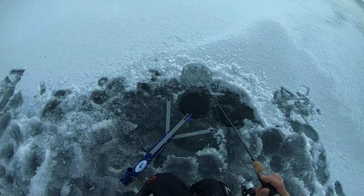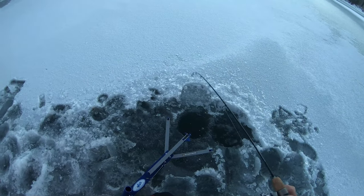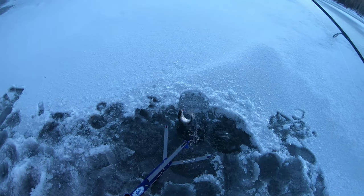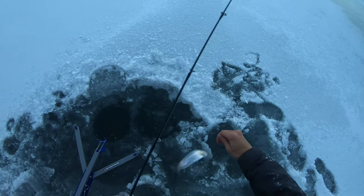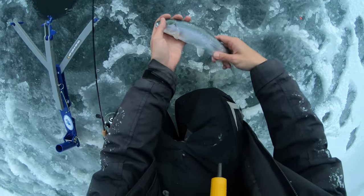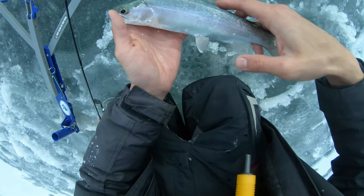All right, everybody. So we're about to head out, and I guess I had a fish on my jaw jacker. I didn't even realize it. Yeah, a little rainbow. All right, cool, and he didn't gut it either. All right, last one of the day. Little bowie.